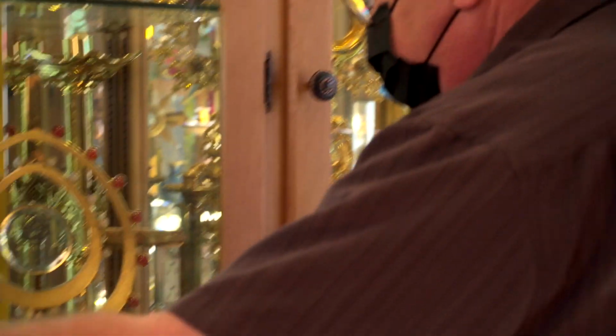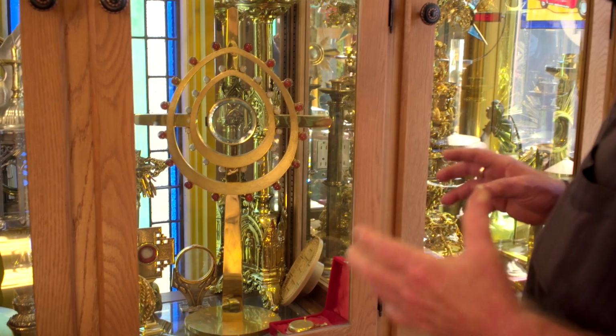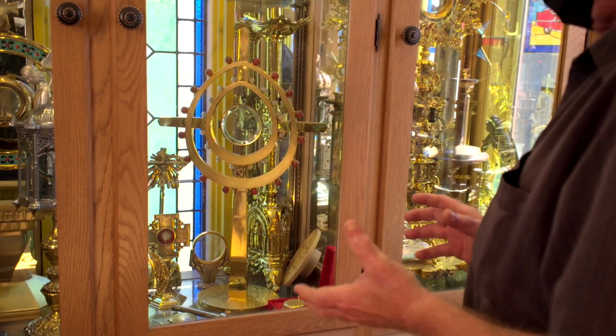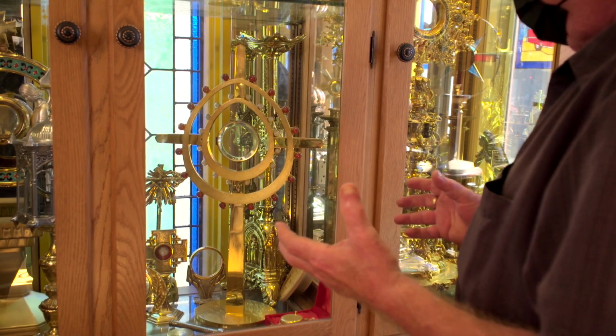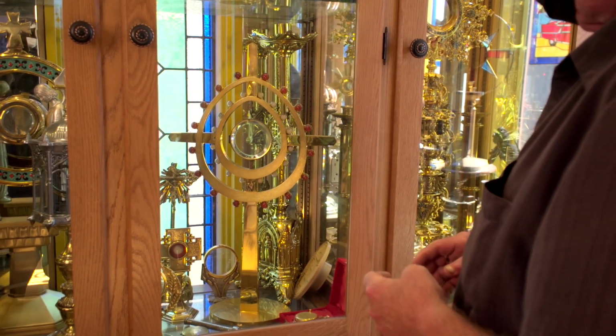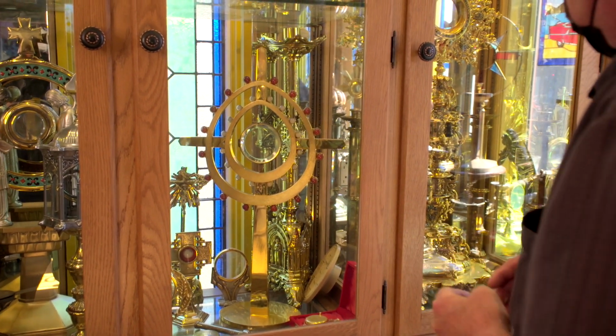And this one right here, this is my favorite. I'm Jungian enough in terms of Carl Jung. I love the concentric circles, but in this case, they're almost oval and egg-shaped with the Christ in the center, the sort of circles of discovery of the universe.